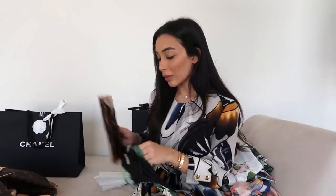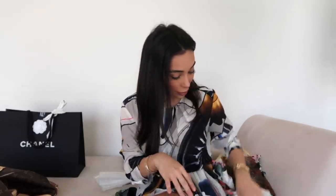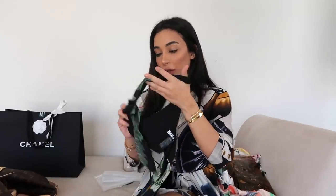Oh, I forgot about my other two bikinis. Of course, I'm also going to be taking the Louis Vuitton bikini, which comes in this little pouch. Love that. I'll also pair that with my black shorts. These shorts go with everything. I also picked up a bikini from Revolve. I don't know where the pants are.